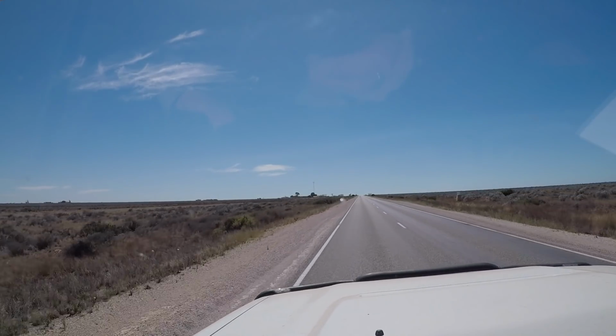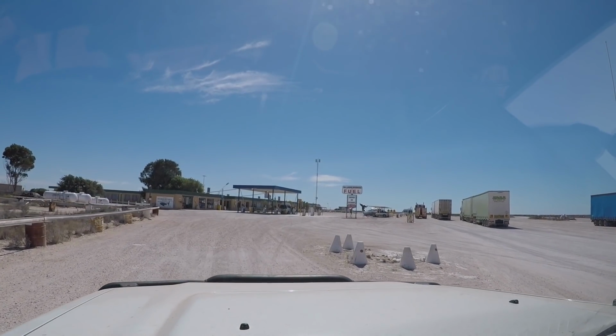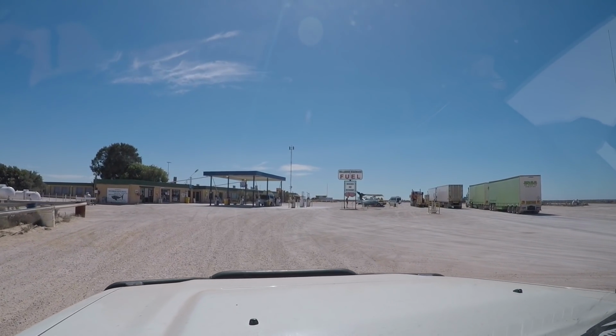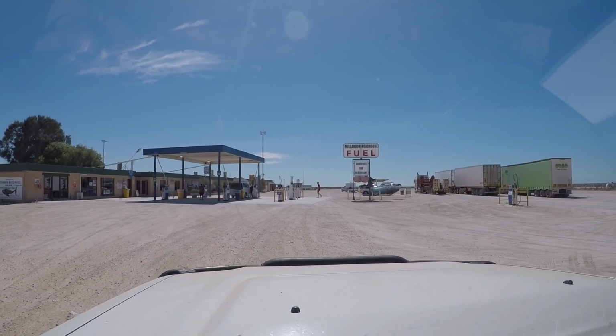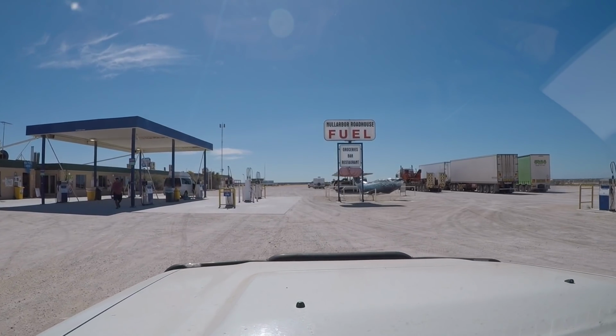Heading along the Nullarbor, it makes you realise how tough it would have been, like in the early days, to cross the Nullarbor. No air conditioning, no fancy gadgets, and you know, when you pull into a servo like this one or a Roadhouse and you get to see the old Roadhouse, it really makes you appreciate what we have today.